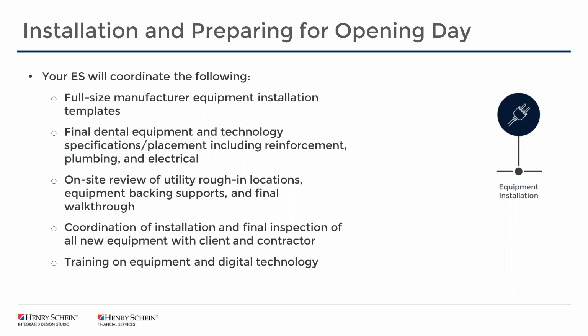In conjunction with our service team, they'll also help coordinate the final installation of the dental equipment and also schedule some training opportunities to support some of your new equipment and digital technology. And then, of course, the last step there too, you want to make sure that you set a date for your grand opening and celebrate your new success in your new practice.